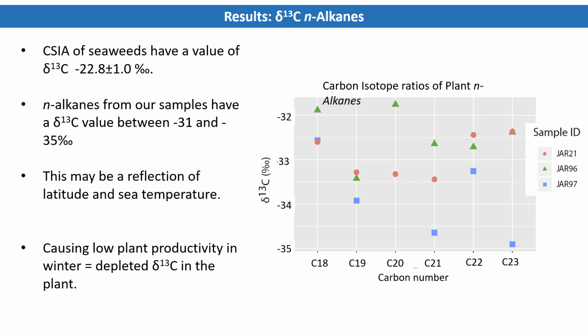Now, the Northern Isles is not California, and so the lower values that we're observing in our data may be a reflection of latitude. It also may be a reflection of lower sea temperatures, and lower sea temperatures can impact the plant productivity of seaweeds and seagrasses during winter, and result in a depleted carbon value in plants. So this begs the question, is this winter foddering with seagrasses?